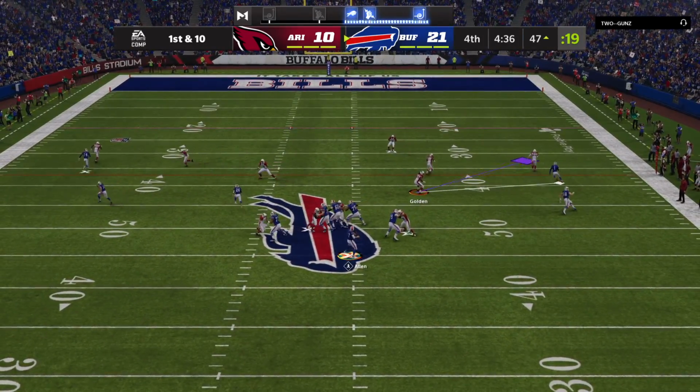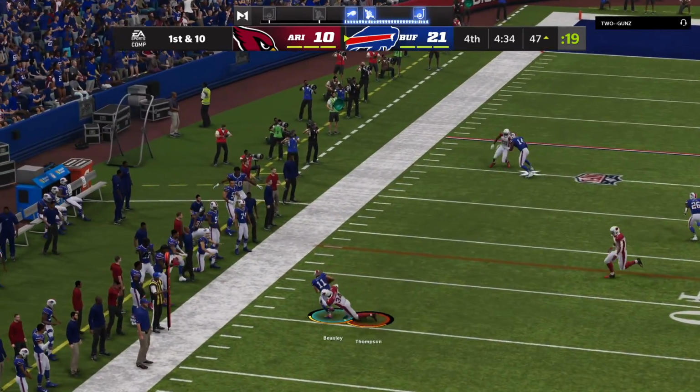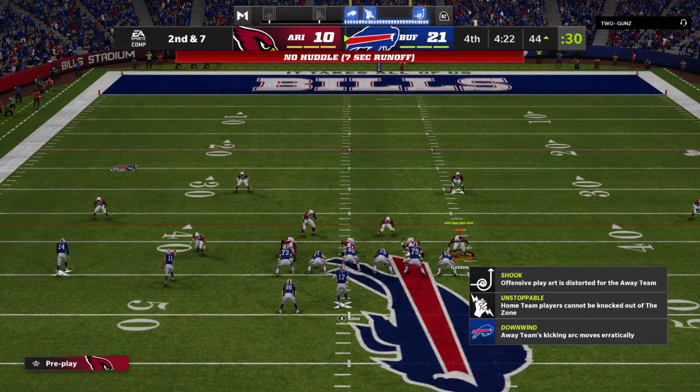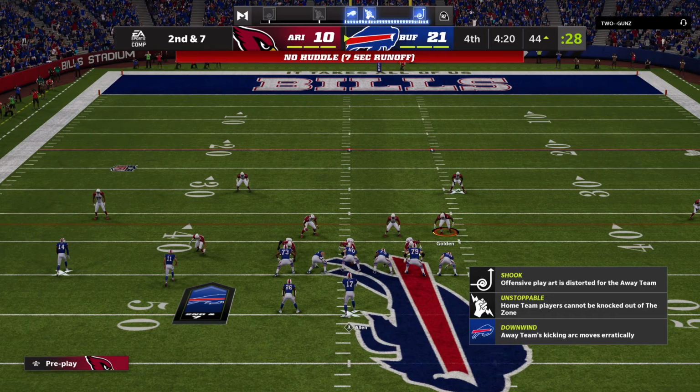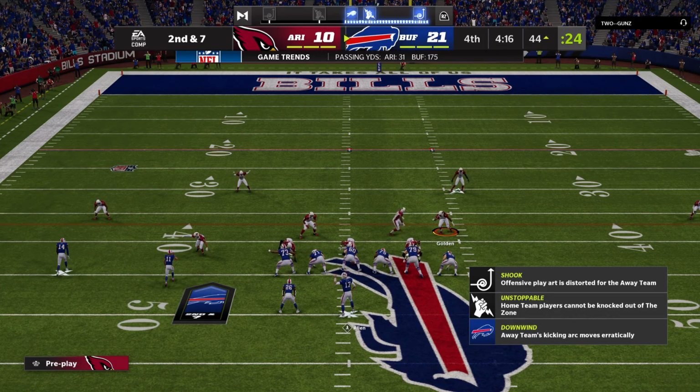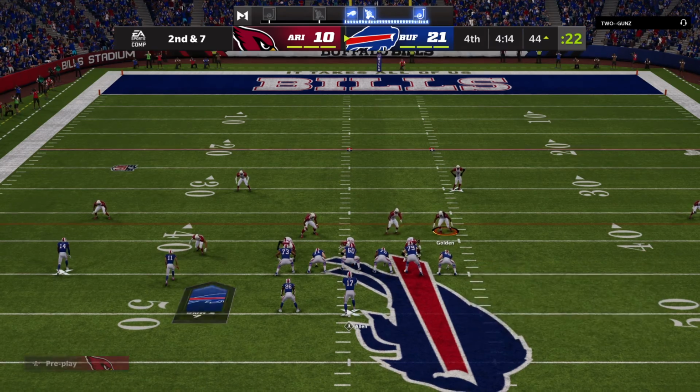So after the INT, it's Allen. On the left side, he finds Beasley. 3 yards the gain there, second down. Brings up second and 7 at the 44-yard line.